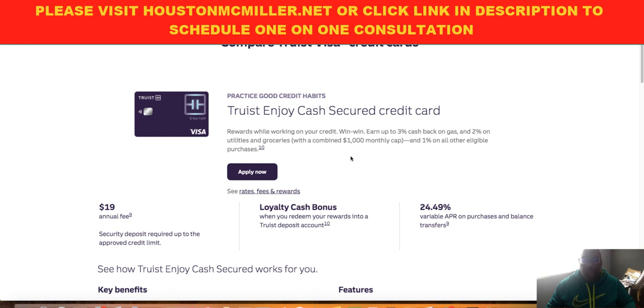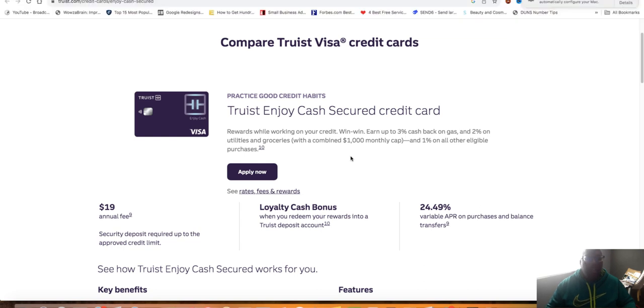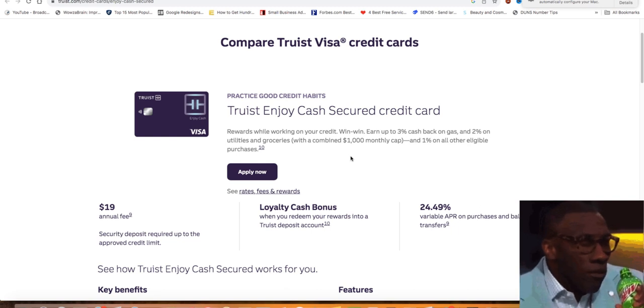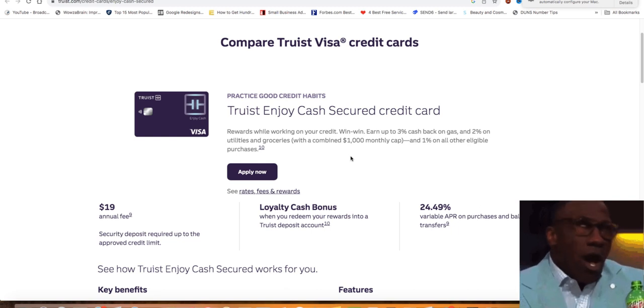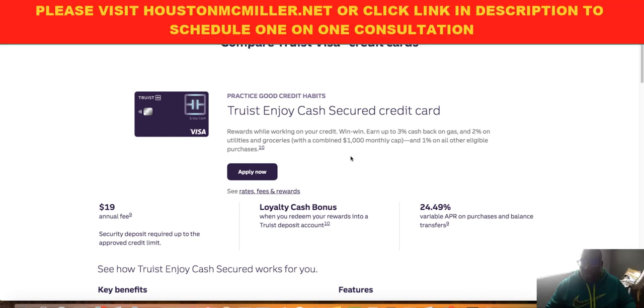Truist, what happens is you're in their database. Now Truist does pull Equifax, right? But here's the thing about it. I was just explaining to you how to use that secured card. The more you use it and everything, right? The more you use it, the more they're familiar with it.